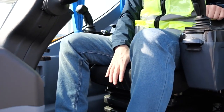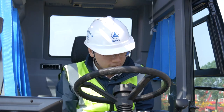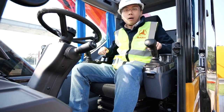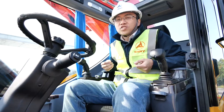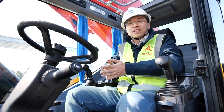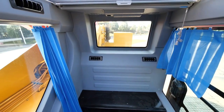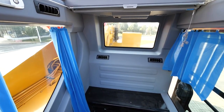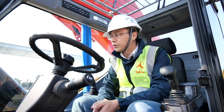Next is the seat, operator's seat. It's also improved in terms of comfort. It's a 6-way adjustable seat. We can adjust the slide, the seat height, the back, the armrest, and the high headrest as well. Air conditioning and heater also come standard. We have a very high efficiency air conditioning system from Denso. The vents are also optimized. They're bigger vents, adjustable, and repositioned to deliver better airflow.